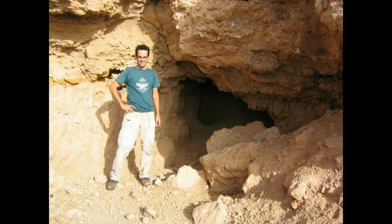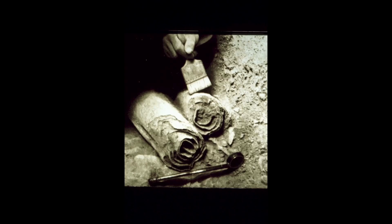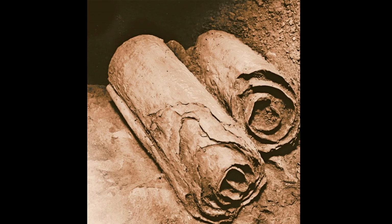In another cave, this one here, a mysterious roll or scroll of thin copper was found, broken into two pieces. This picture on the screen at the moment was actually taken at the time that the discovery was made. The scrolls were carefully brushed to clear away the dust and debris on and around them, revealing that they were made of copper. Most of the scrolls were made of leather, of course, so this lone copper scroll, broken into two pieces, really perplexed the experts at the time.